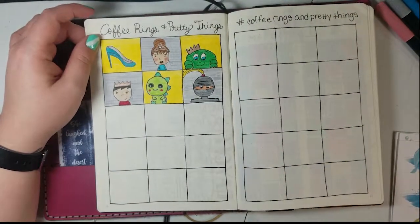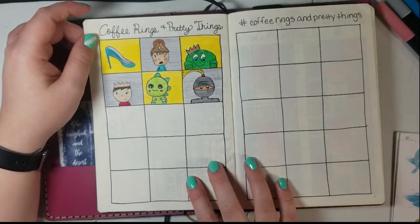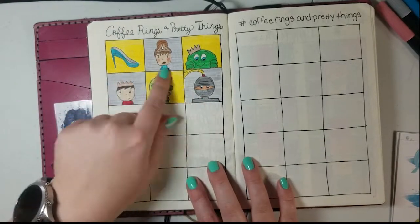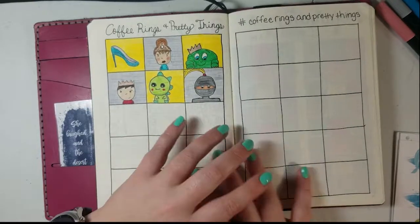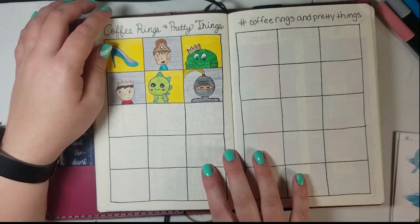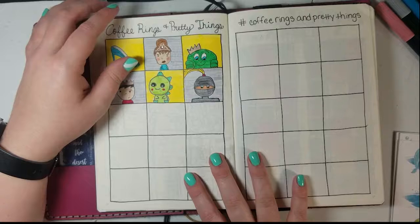This was my doodle challenge for May. I host the Coffee Rings and Pretty Things doodle challenge over on Instagram, and obviously in May I failed epically. I only got through day 6. I loved the way that these were going, so hopefully I'll be able to come back in and finish up the rest of the challenge in my journal in the future. Maybe in July after we've moved and gotten settled.